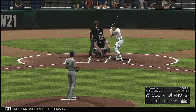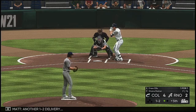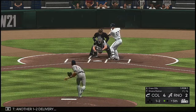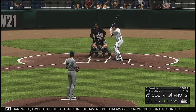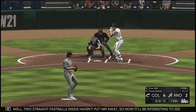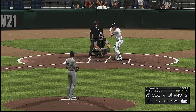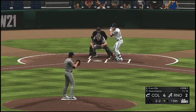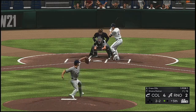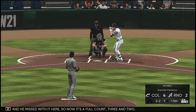And it's fouled away. Another 1-2 delivery. To two balls and two strikes now. Well, two straight fastballs inside haven't put him away. So now it'll be interesting to see what he turns to. Fouled off. And he missed with it here, so now it's a full count, 3-2.